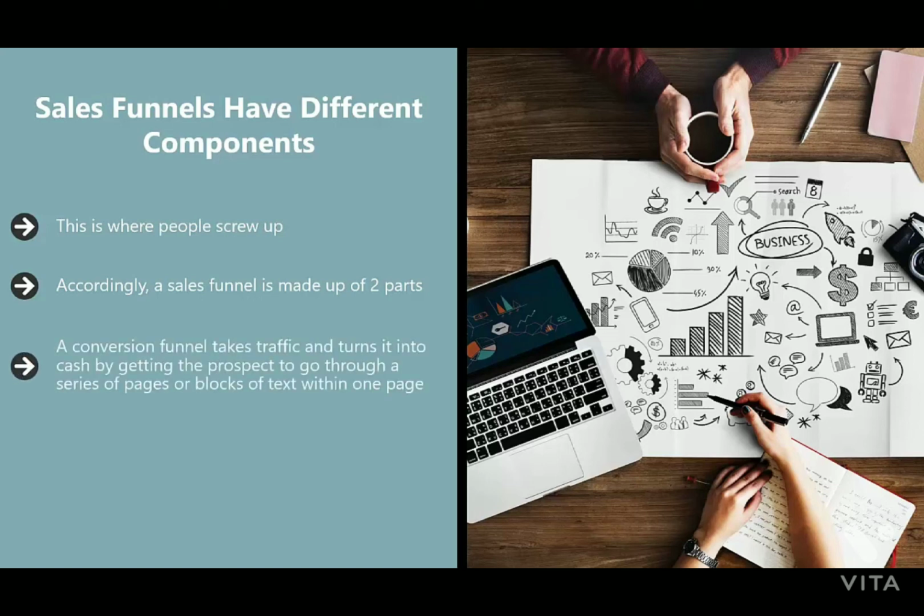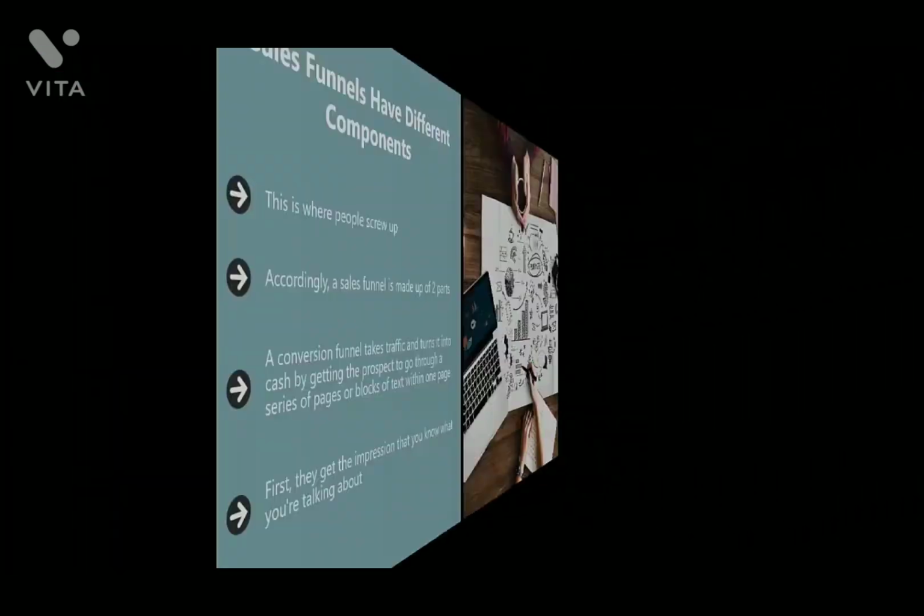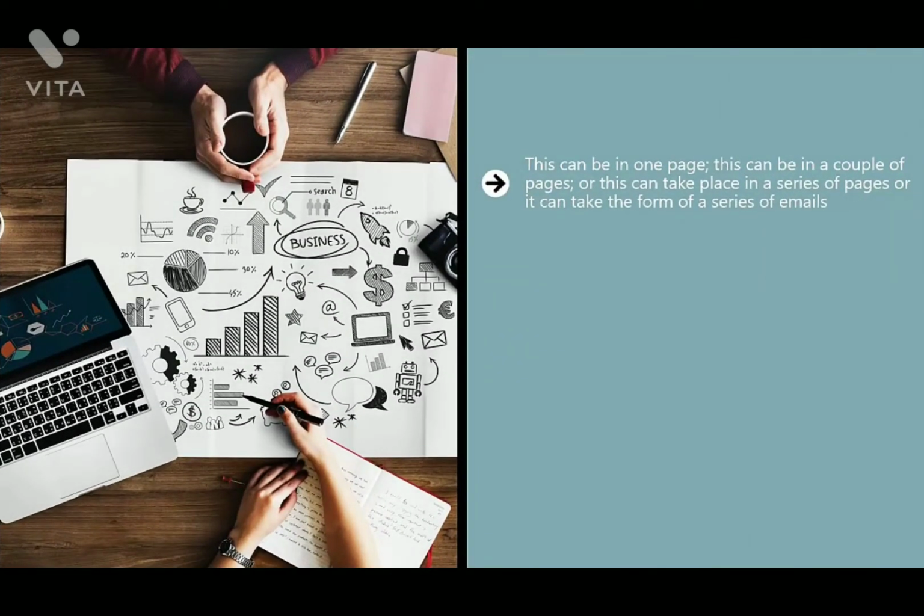A conversion funnel takes traffic and turns it into cash by getting the prospect to go through a series of pages or blocks of text within one page. As the person progresses through each section, that person develops the following. First, they get the impression that you know what you're talking about. They start to believe that you are knowledgeable enough about whatever it is you're talking about for them to continue to read your stuff. This can be in one page, this can be in a couple of pages, this can take place in a series of pages, or it can take the form of a series of emails. Regardless, it's all about building credibility.